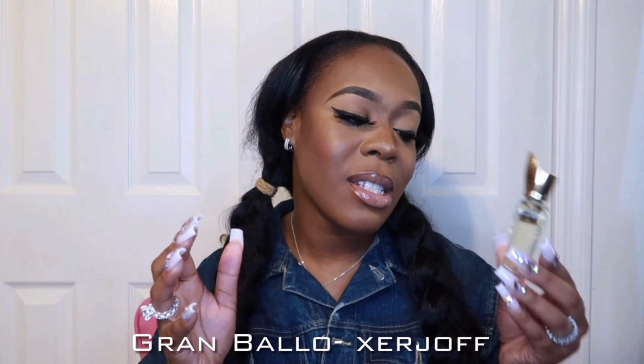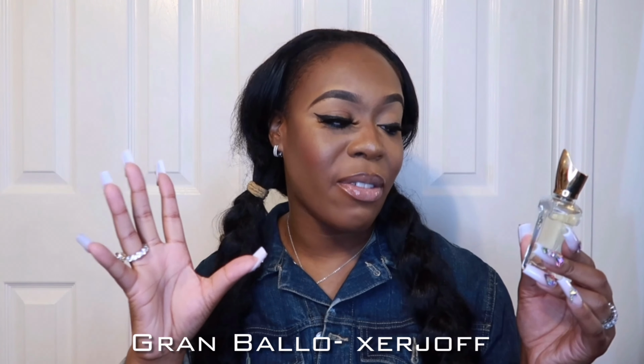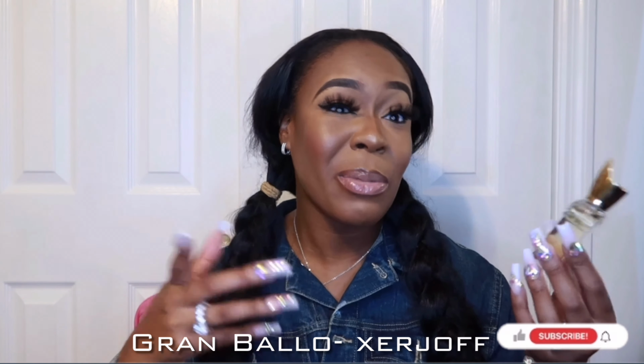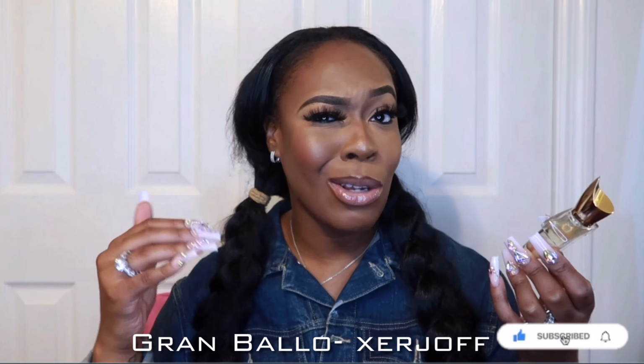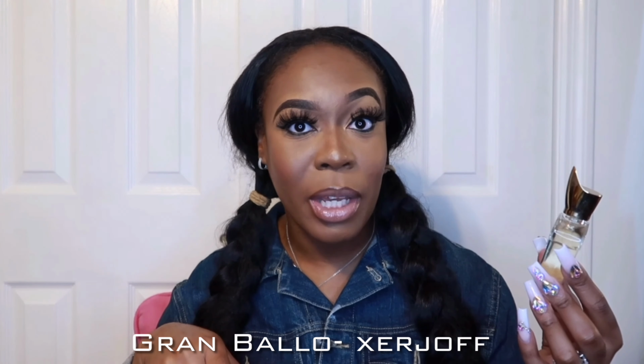Last but not least, we have Granballo. I have the big bottle of this one, but the smaller bottle is just easier for me to transport, and that's why I always hold this one. And plus this is from a private collection. I really enjoy it. I love how it's clear. This one is just a floral sweet fragrance. The grown up Viva La Juicy is what everybody here on YouTube even calls it, but it's true. It does smell like just the grown up Viva La Juicy, or like the grownish cousin of Pink Sugar, very much so.